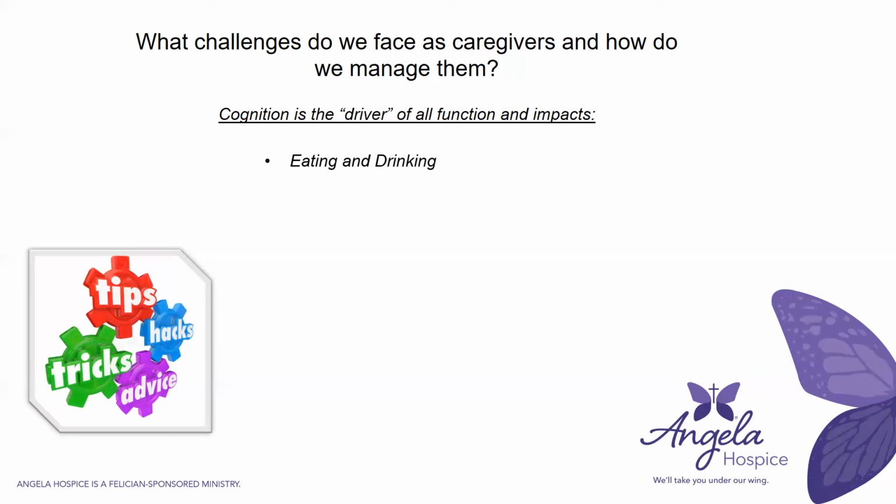So let's use the example: my loved one isn't eating because they just don't remember what time it is. They don't physically remember to eat. Simple things like putting somebody back in a social situation, sitting down and eating with them, can help. We like to educate people that there are 3 different kinds of cues that you can use when supporting somebody in the caregiving relationship.